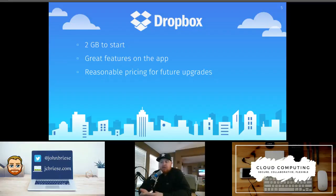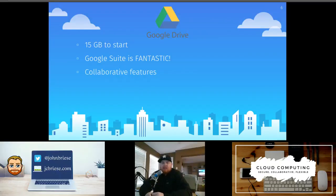If you convince people to join Dropbox, or you follow them on Twitter, they give you extra storage. It's not much, but it will help you build some extra storage, and you can look into that if that's what you're interested in.